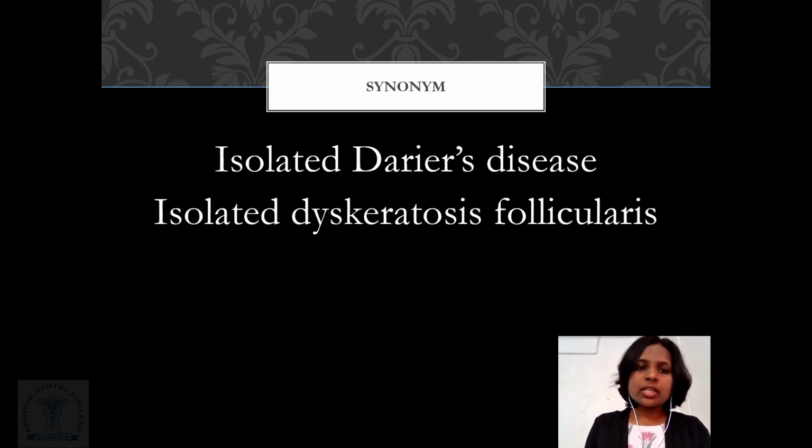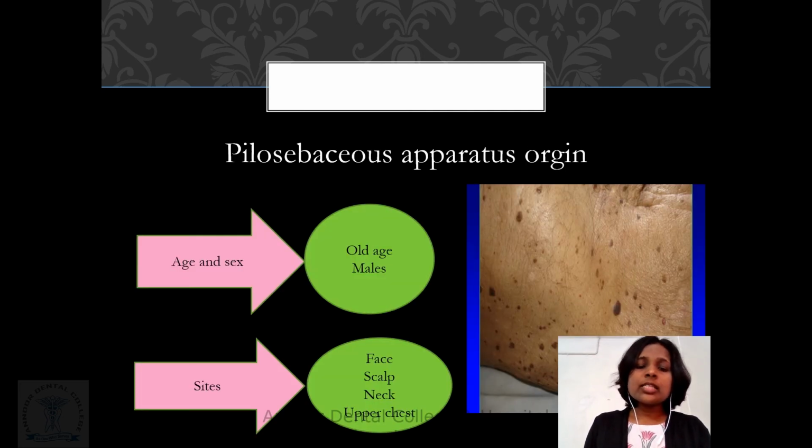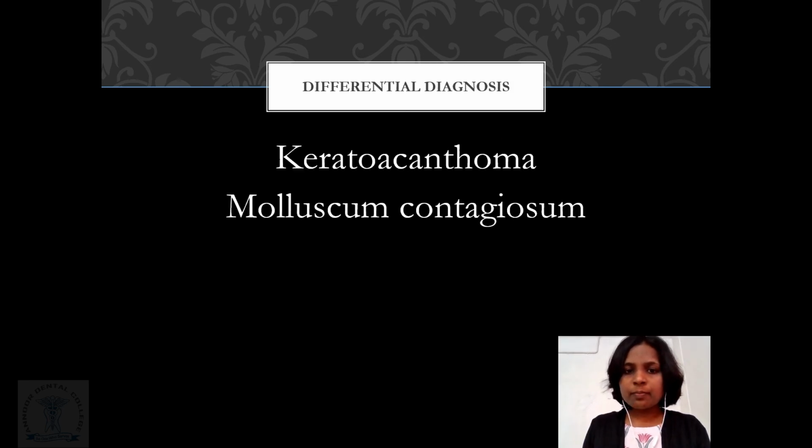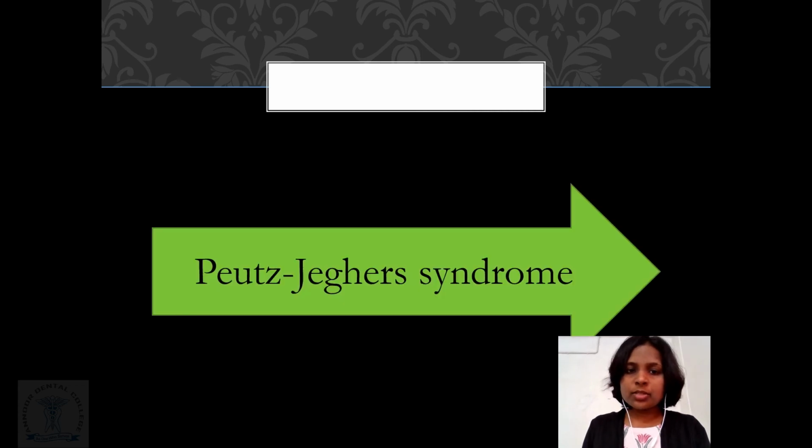Coming to warty dyskeratoma, it's also known as isolated Darier disease, isolated dyskeratosis follicularis. It is pilosebaceous apparatus in origin. It occurs in all age males. Sites: face, scalp, neck, and upper chest. Elevated nodules, umbilicated with raised borders, up to 1 cm. Purulent discharge and bleeding can be seen. Whitish nodules, mostly on the alveolar ridge and palate, can be seen. Differential diagnosis involves keratoacanthoma and molluscum contagiosum.